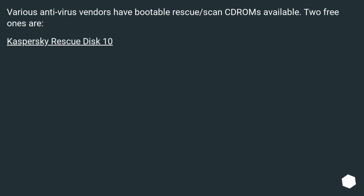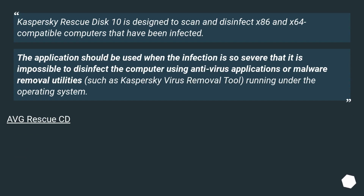Various antivirus vendors have bootable rescue / scan CD-ROMs available. Two free ones are Kaspersky Rescue Disk 10. Kaspersky Rescue Disk 10 is designed to scan and disinfect x86 and x64 compatible computers that have been infected. The application should be used when the infection is so severe that it is impossible to disinfect a computer using antivirus applications or malware removal utilities, such as Kaspersky Virus Removal Tool, running under the operating system.